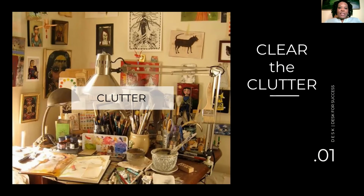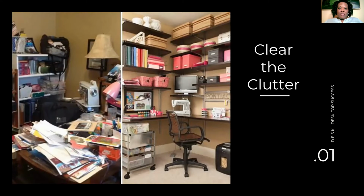First tip, clear the clutter. If you ever read a single book about Feng Shui, you know the first thing they tell you to do is to remove the clutter. The main reason is that if you remove the clutter, it allows energy to flow. Clutter is basically stagnant energy. And you want things to flow, you want opportunities to flow to you. You need to clear the clutter so that it can move and come towards you. I know some people like to work in a kind of fun, chaotic environment, and that's great, but make sure there's not a lot of clutter. Make sure you can find things easily. It will really help you get more things done and be so much more productive.